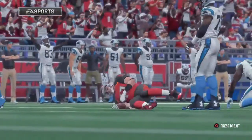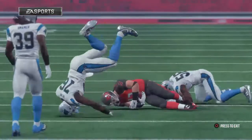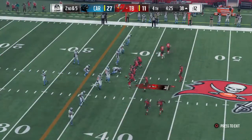Got to give credit where it's due. Really nice defense on that play. The pitch and catch was successful, but not any run after it. Second down to the offense, needing 5 yards.